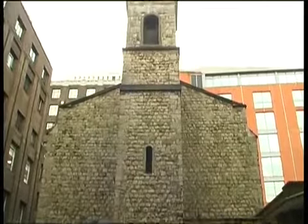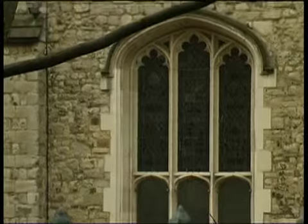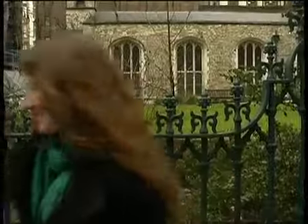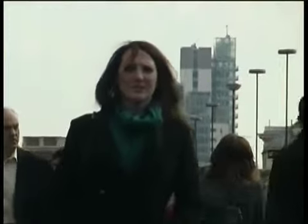And this is a royal peculiar, which means it's the Queen that appoints the chaplain of this church rather than the Bishop of London, much like Westminster Abbey or the Temple Church. And it's Crown land that it stands on, which is why it's granted this peculiarity. This truly is one of the secret hidden gems of London. But the Savoy Palace, with its chapel, was just one of the many great houses built by the great and the good along this famous street.